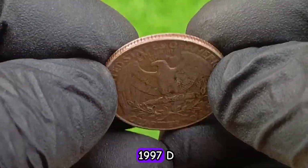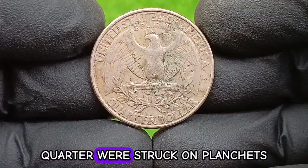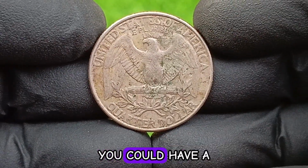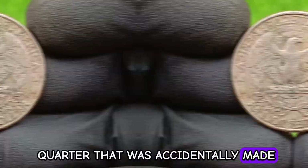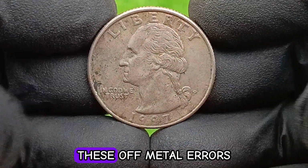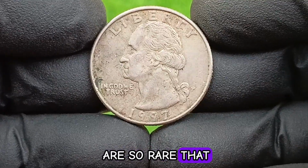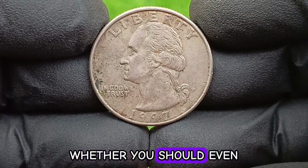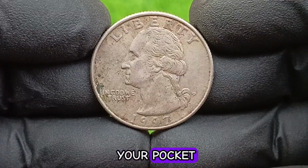Now, here's where things get truly fascinating. Certain batches of the 1997 D quarter were struck on planchets intended for other denominations. This means you could have a quarter that was accidentally made using the metal mix or size for a different coin entirely. These off-metal errors are so rare that, when discovered, they can sell for prices that make you question whether you should even keep your coin in your pocket another second.